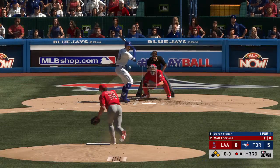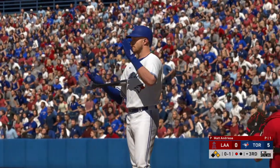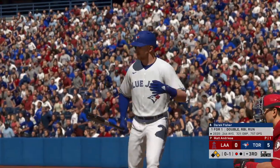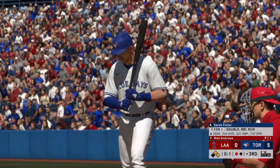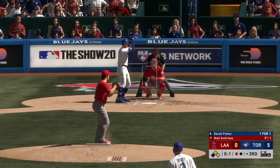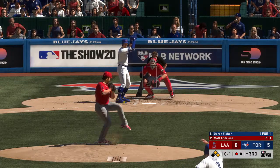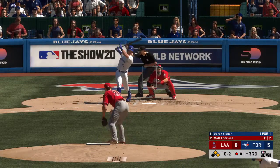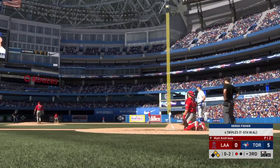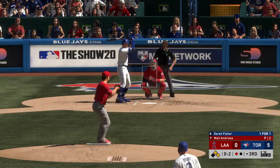Standing in now, Derek Fisher, as he pops the first pitch foul behind the plate. 1 for 1 as he reached base with a double his first time up. A 1 count. Here's the pitch. A swinging strike, and now it's 0-2. Wow, that changeup is an absolute beaut. They call it the great equalizer for a reason.